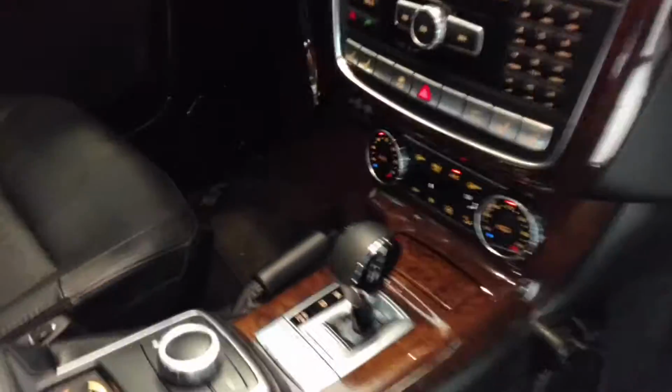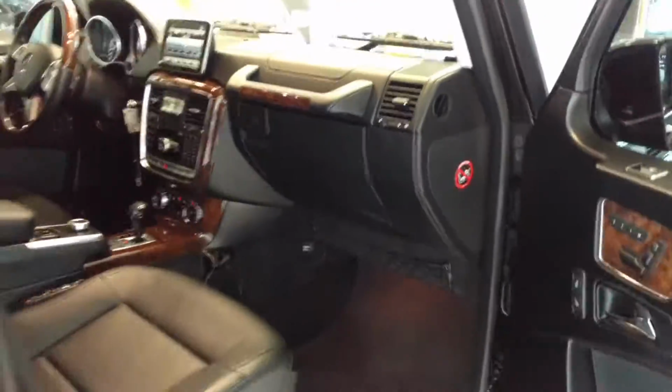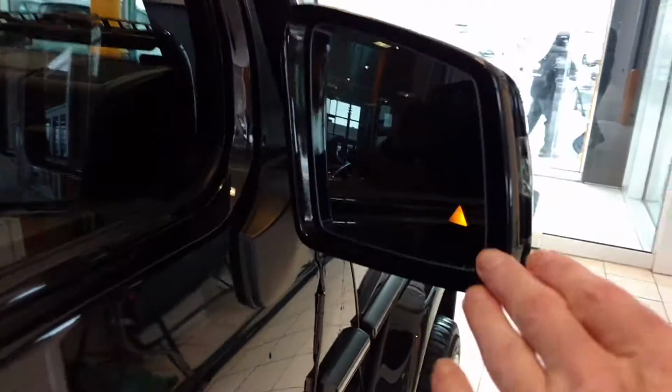Note the illuminated door seals. Nice perforated seating. Plenty of lumbar adjustments here. You're going to have heated and ventilated seats. Note here the blind spot assist.